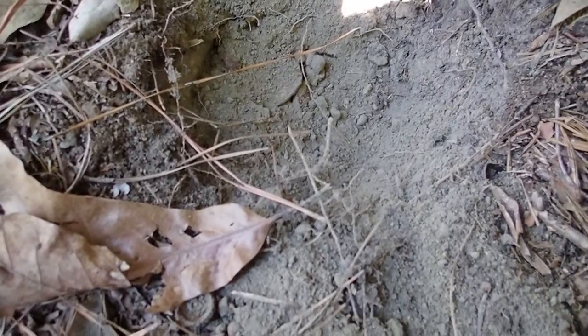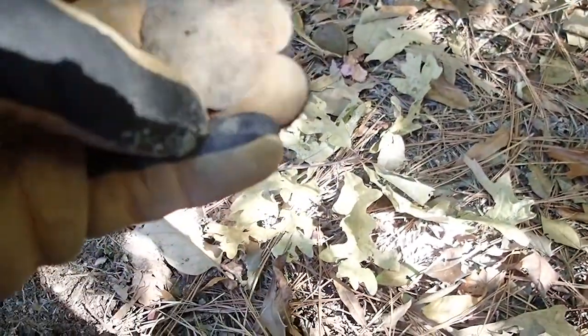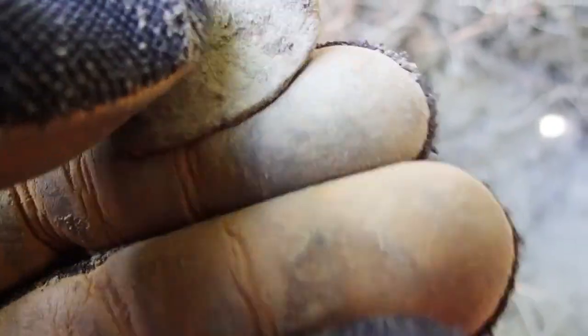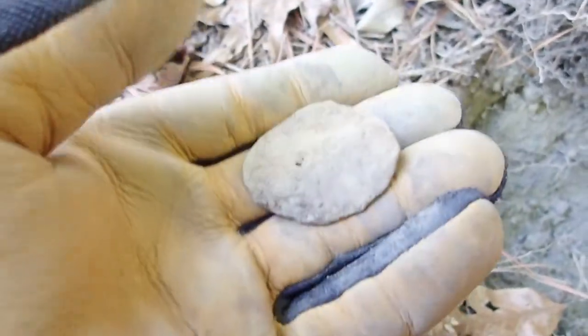Now we're sort of separated, so anywho, got this. Yeah, feels like lead. It's got kind of a weird color to it, but might be a hem weight or something. It looks like it's got two holes in the middle of it. So maybe. I don't know. Anyway, definitely feels like lead.